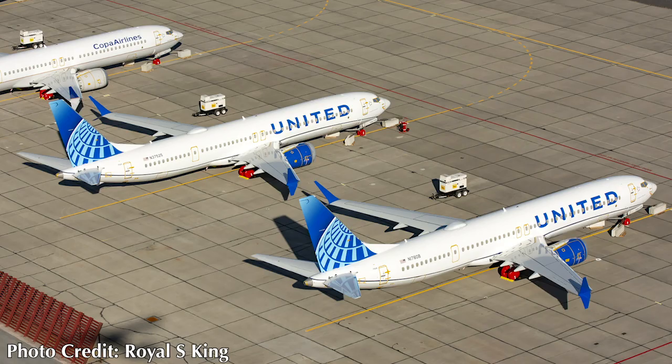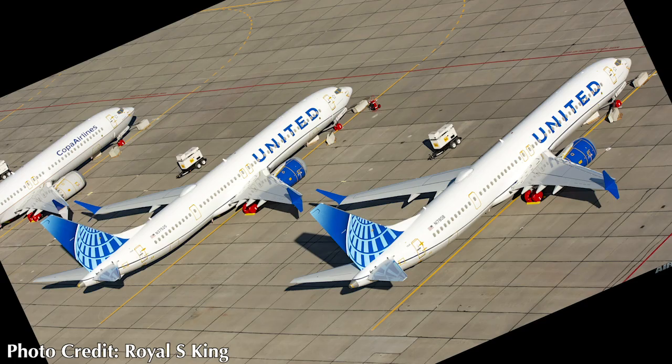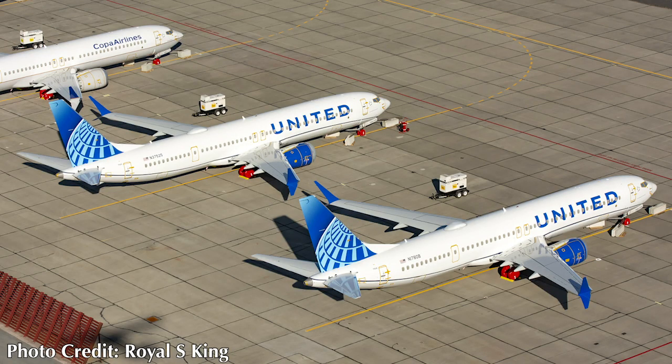So after that great news, we have fleet news. And the very first thing that happened in October, which I believe was taken in the first couple days of October, is United's very first two 737 MAX 9s, November 17808 and November 37525, painted into the new livery. These are the first two new livery 737 MAX 9s, which is really cool.